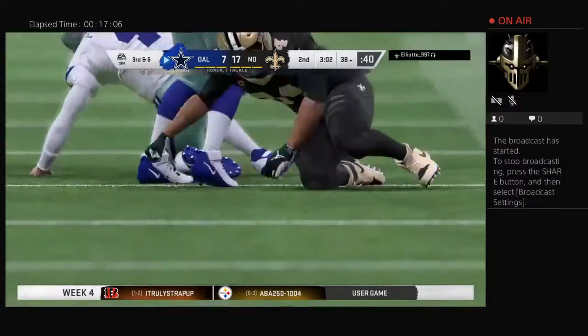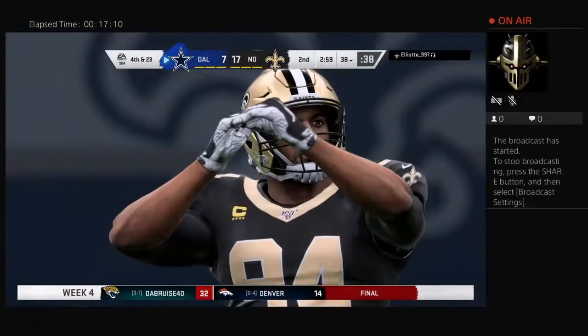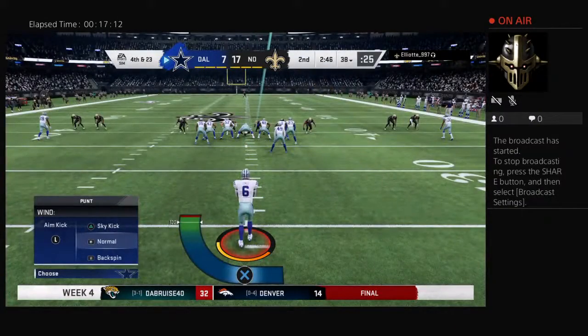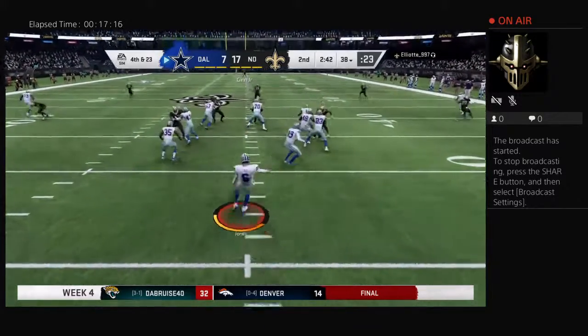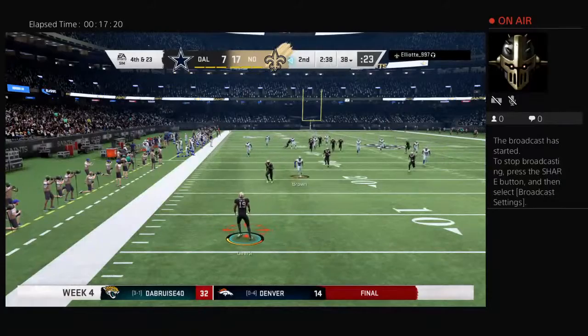And a big loss here as he's taken down. Cameron Jordan gets to him well behind the line of scrimmage. That is a loss of 17 yards. And the punt team on now as this one's sent away.